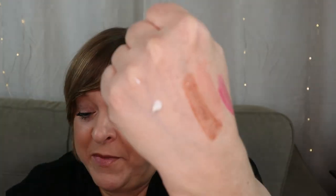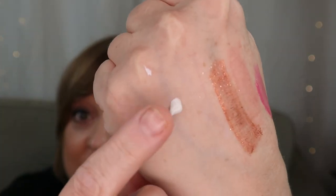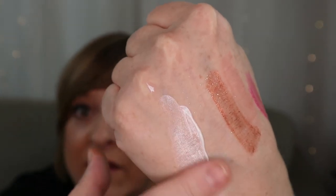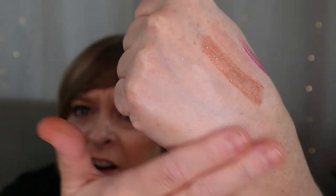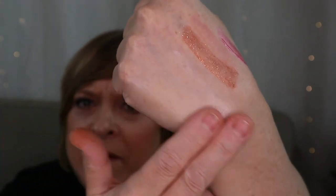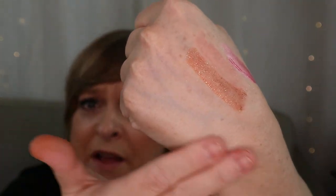Oh, interesting. For some reason, I thought it would be more gel-like. It looks like a lotion. Oh, and it's like pearlescent. I don't know if I'll pick up on camera. And it looks like it's going to give you a nice little glow. I love a glowy skin look.